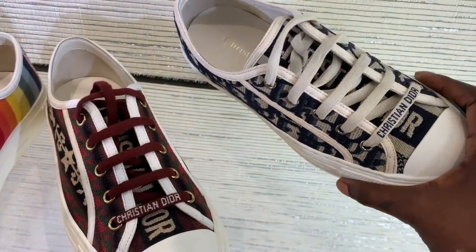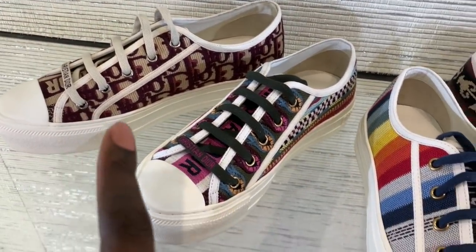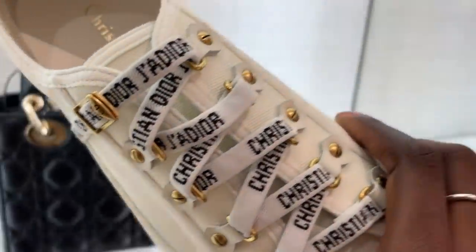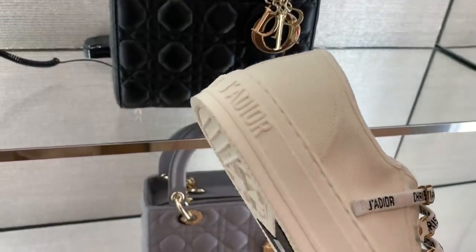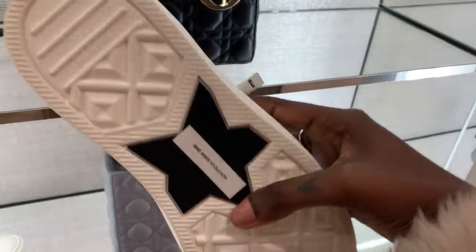What do you guys think of these walk trainers? These prints are a little bit too loud for me, but I'll say I really like the plain ones. They're just nice and plain and they're white and they're classic. I just don't think you can go wrong with a pair of classic white trainers. And these are £640.